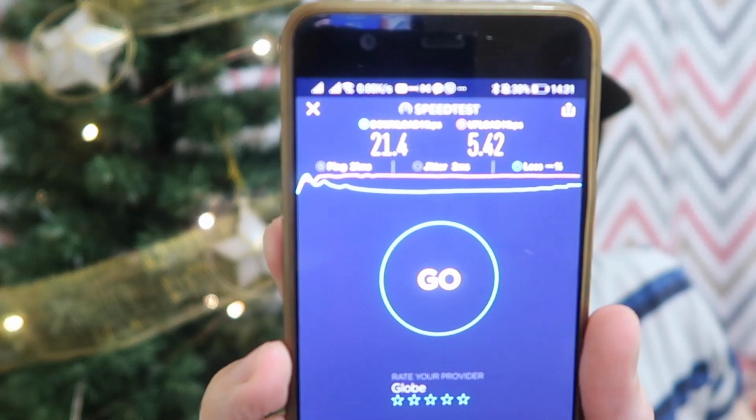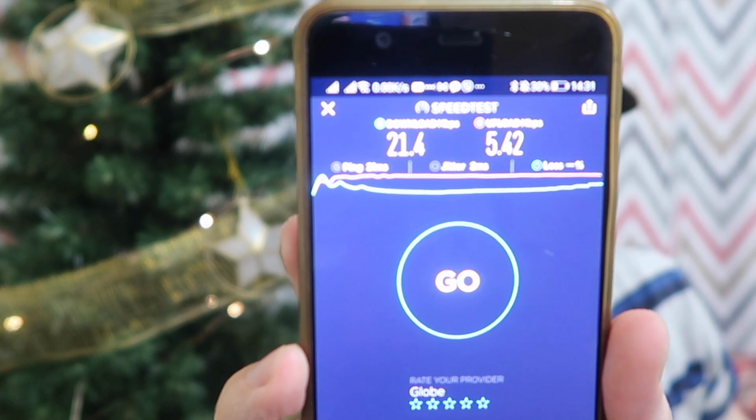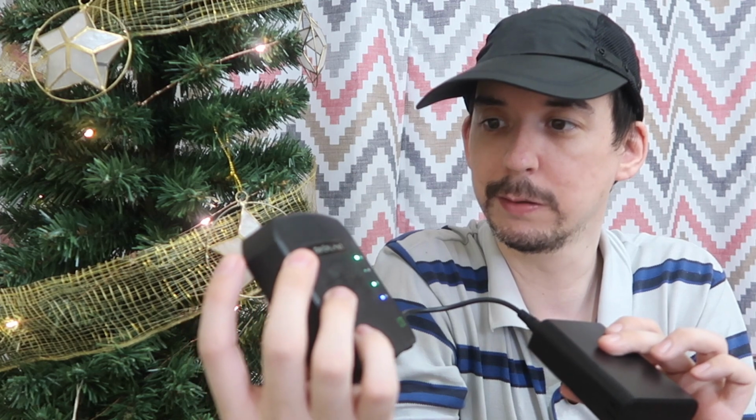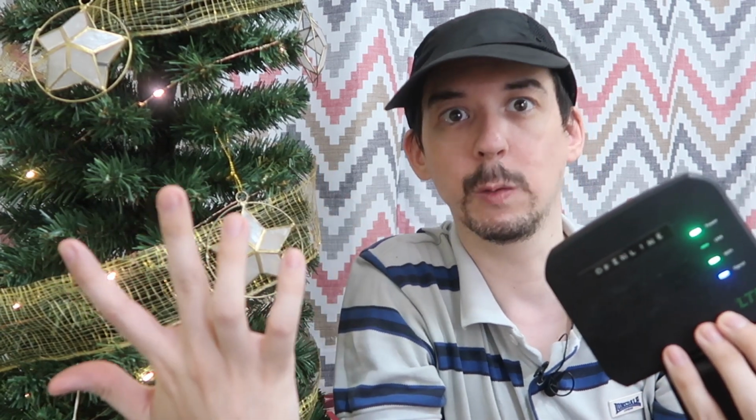Now in this case I did get a pretty reasonable speed, 21 megabit down, 5 megabit up. And my plan for this SIM card, hello focus please. My plan for this SIM card is primarily uploading videos, because on DSL it's super slow. So pretty much every video I upload to Facebook or YouTube is through an LTE network, 4G.